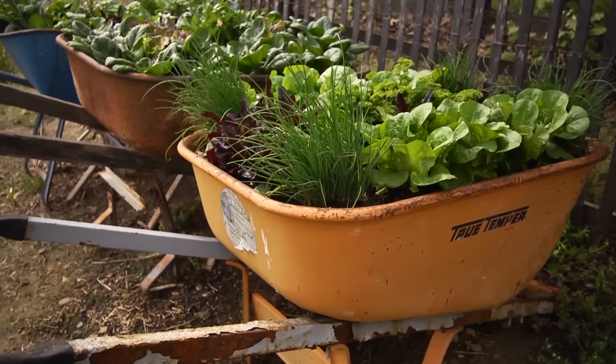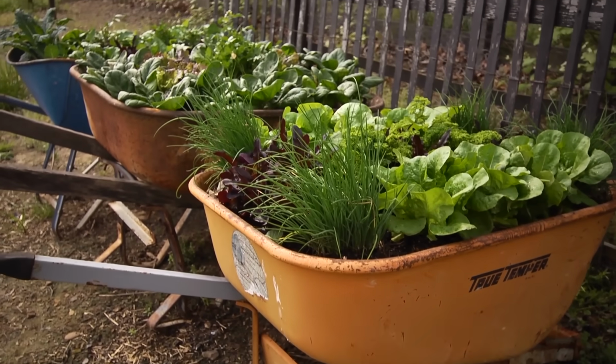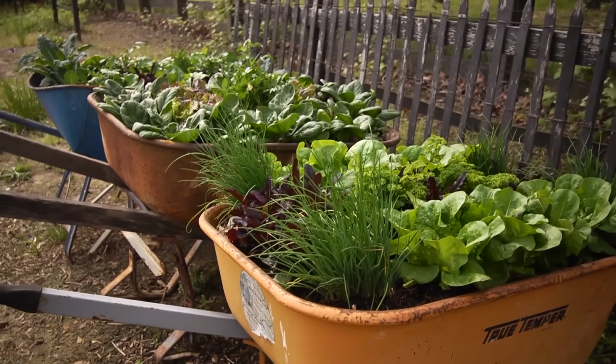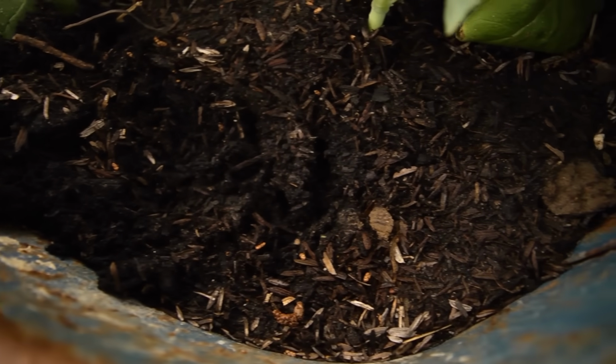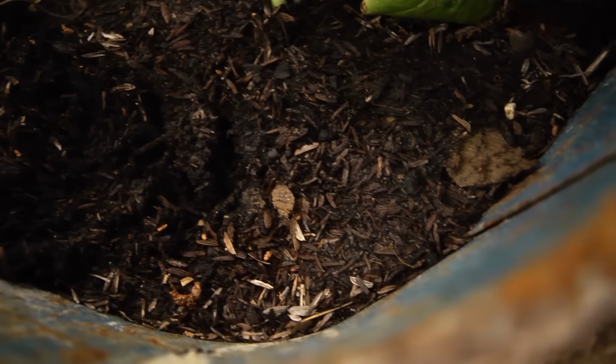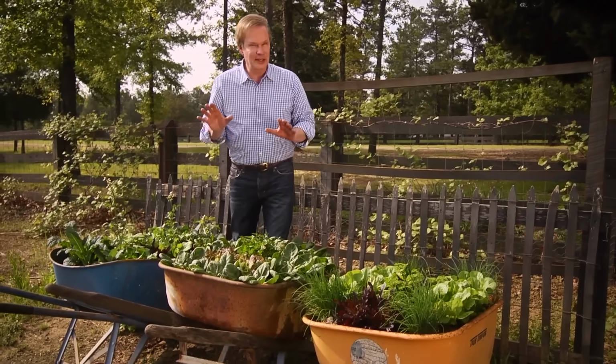I created 3 little gardens by lining up these wheelbarrows and filling them with a good rich soil and making sure that the bottom of the wheelbarrow had some holes in it because you need good drainage. I planted these with spring salad greens.